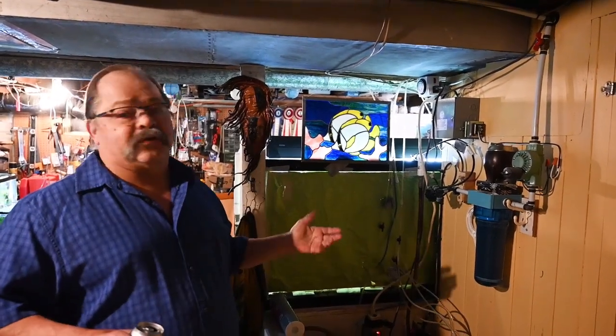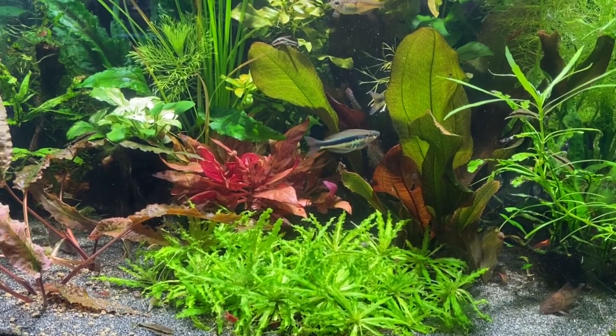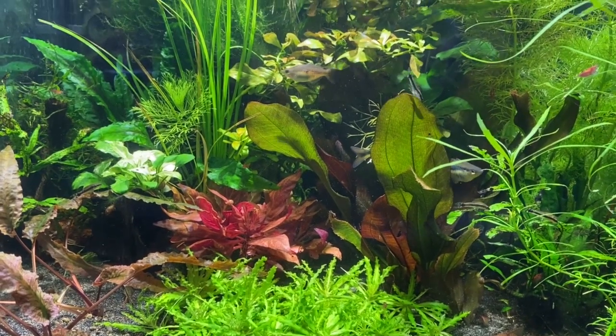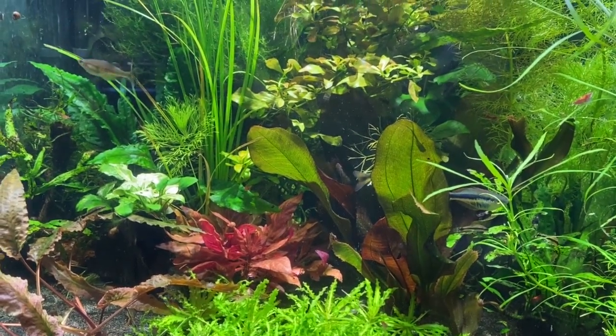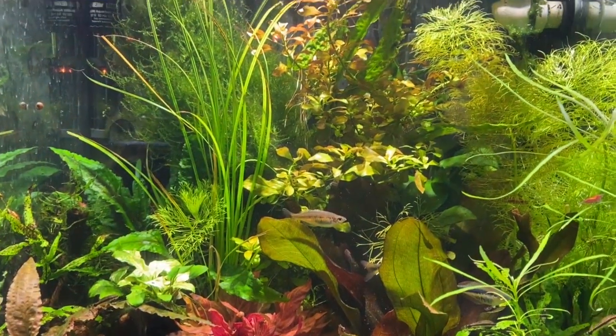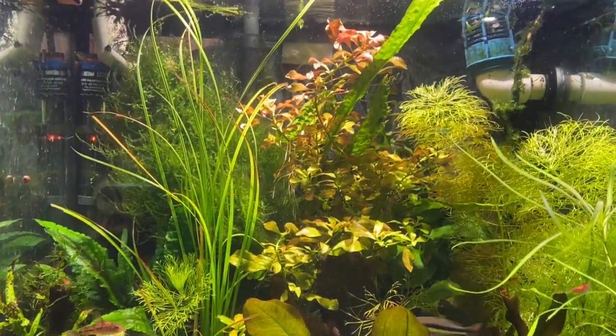The fish love it. The fish grow, the plant growth is fantastic. I think a big reason that my tanks look the way they do, and look super clean, is just the combination of the water changer, the CO2, the lighting, and the filtration. When you have the right blend, it's not that much work.